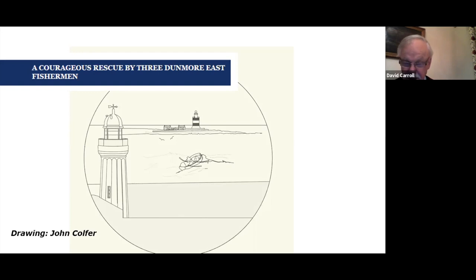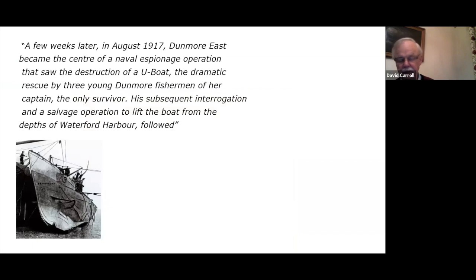But what was more important was that the Admiralty now had a U-boat, and they decided to raise it. And as I say there in the text, a few weeks later, Dunmore East became the center of a naval espionage operation that saw the destruction of a U-boat, the dramatic rescue by three young Dunmore fishermen and her captain, the only survivor, the subsequent interrogation, and the salvage operation to lift the boat from the depths of Waterford Harbour followed.